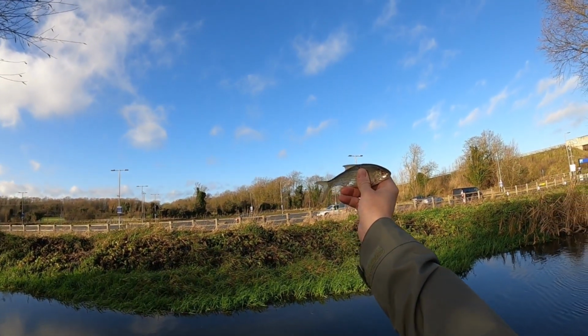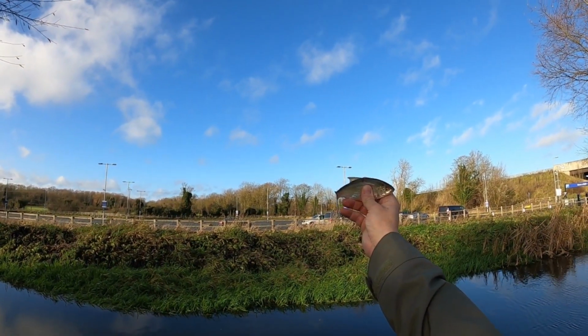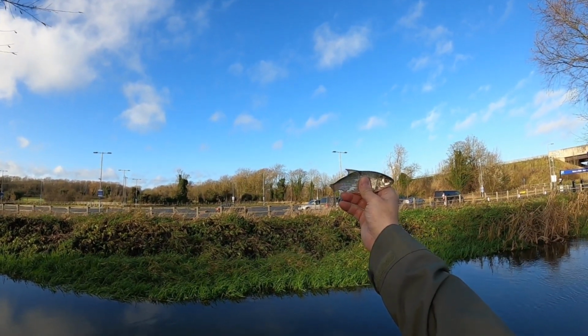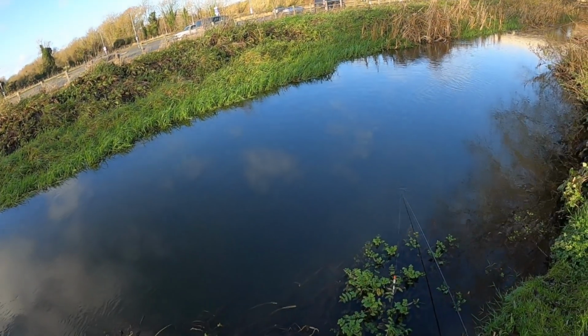There you go, beautiful winter roach there, just in the dappled sunlight, and he's just got a little injury on the top of him there. I reckon that might be just a missed heron attack, or maybe even a cormorant. But yeah, well happy with that, lovely little fish.